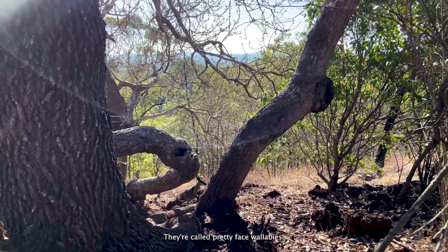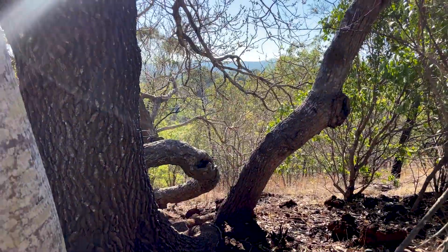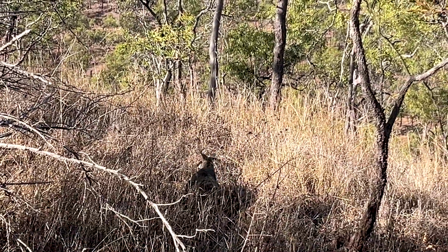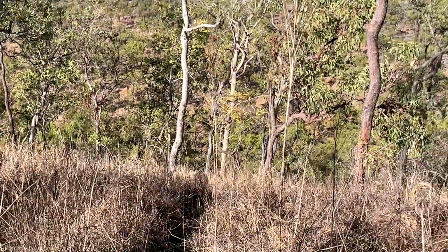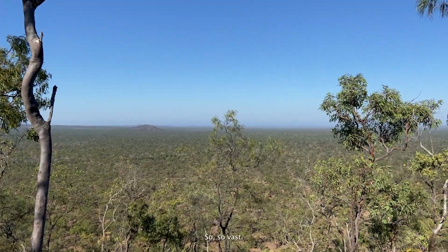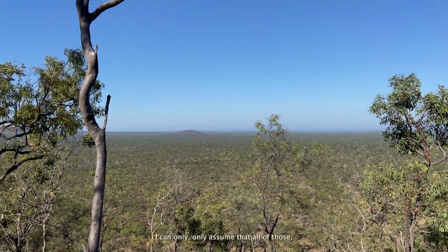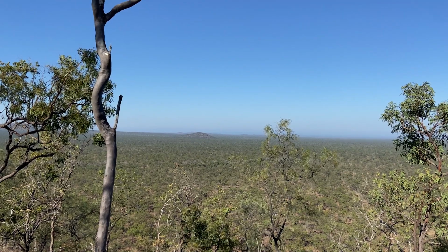They're called pretty face wallabies, and they are pretty. So vast. I can only assume that all of those are more volcanoes out there.